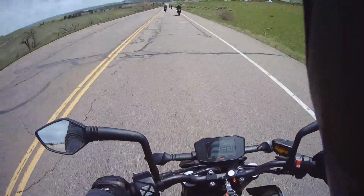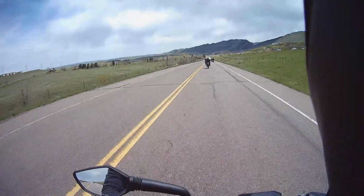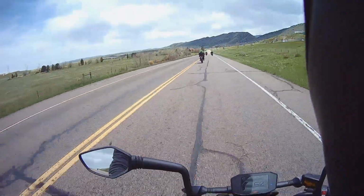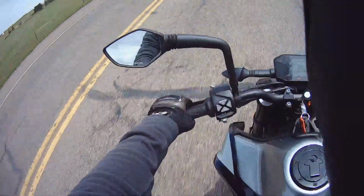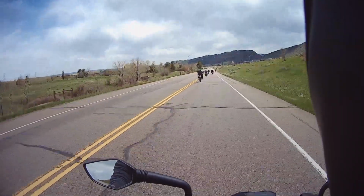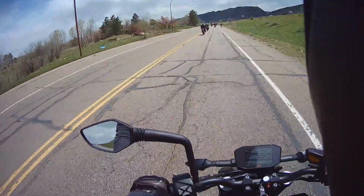Again, I think this bike would benefit from a windscreen and cruise control and definitely some wider bars. Actually, I feel like these bars are a little wide. I mean, it'd be great for lane splitting in California though, because it's so narrow. But goddamn, this bike is so much fun.